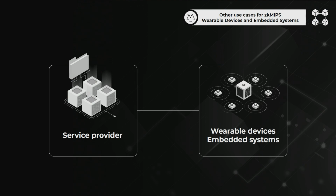Other examples. You have to think of examples with weak systems that need to do computation with a strong one, that want to outsource computation. So you can have wearable devices, embedded systems that interact with the service provider.